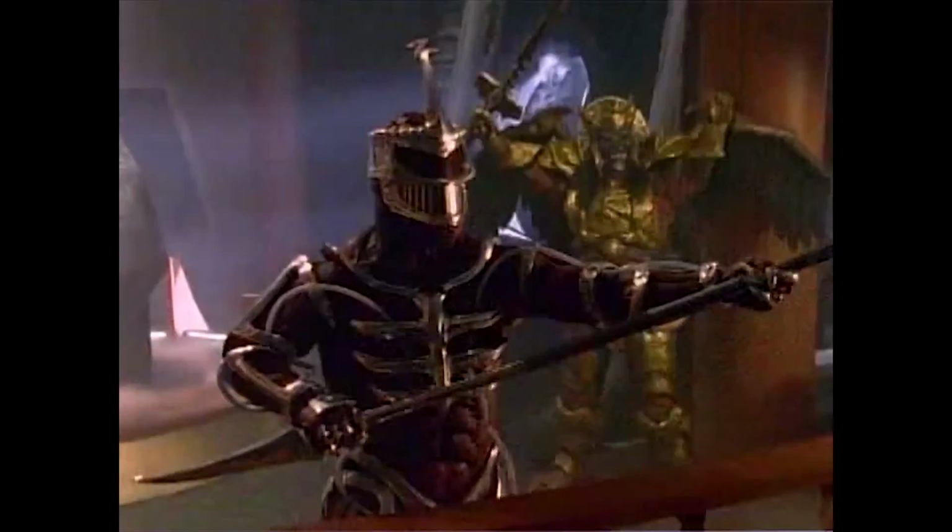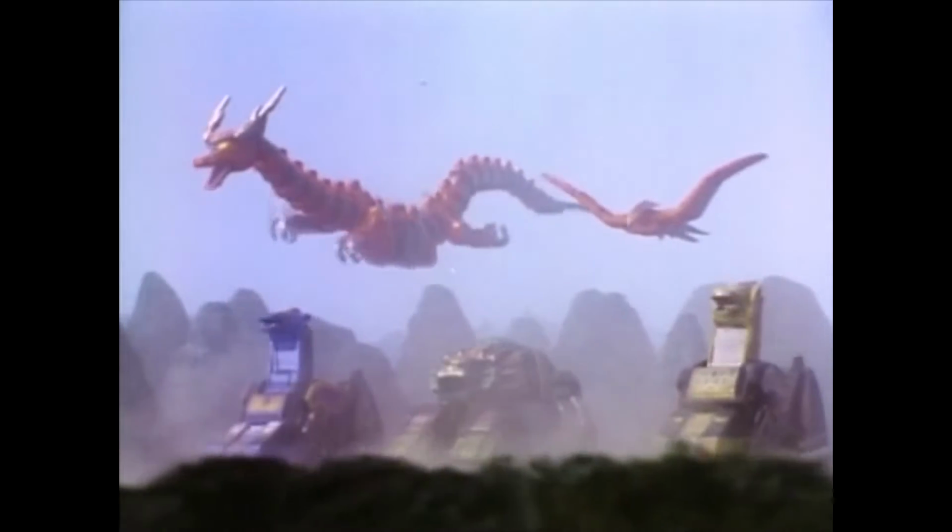The thing is though, they did begin using aspects of Dairanger even before they ran out of the Ju 2 footage. During that season premiere, Lord Zed actually destroys the original mecha from Season 1, forcing them to be replaced with the Dairanger mecha, which would persist throughout Season 2, here renamed the Thunderzords, replacing the Dinozords.